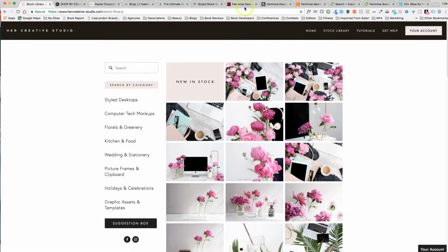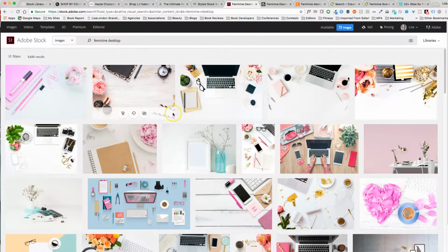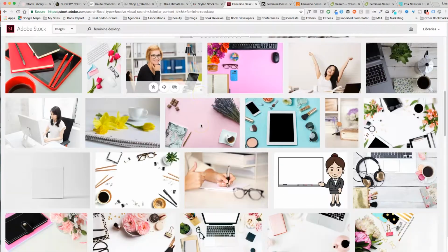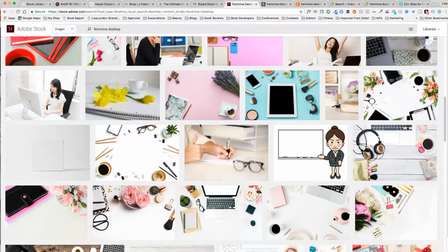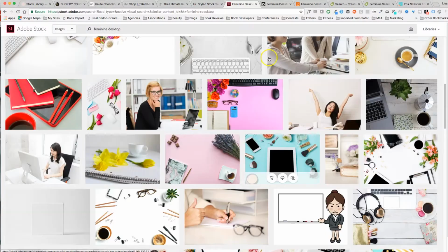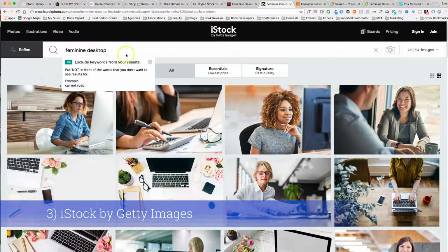After that, my second go-to source is Adobe Stock. I did a search of the same exact words, feminine desktop, and I find a few things here, and I use the Adobe Creative Suite. It's $49 a month for the Creative Suite, and I just pay $79, which also includes, I believe, 10 or 15 stock photos every month as a bank of photos that you can pick from. And they have really high QA on checking photos to make sure everything you get is high quality and nothing's blurry.